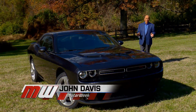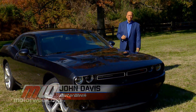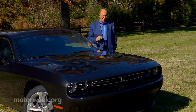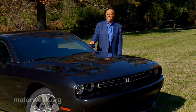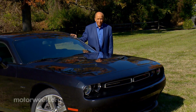Around here, the red eyes that we're used to are those on our staffers after staying up too late the night before watching football, or that flight back from the West Coast that arrives just in time to make it into work. Now, none of those are any fun. But the Dodge Challenger SRT Hellcat Redeye, now that's a whole different story.